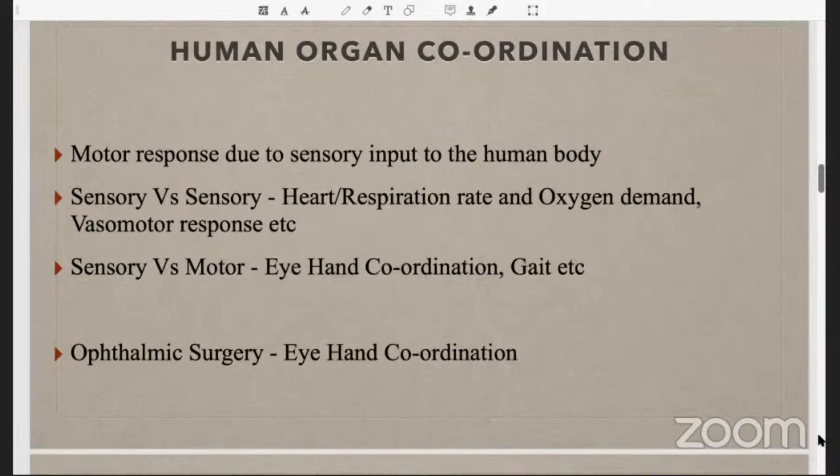Before going into how it is different from our microsurgery, we should know a little bit of the basics about human coordination. It's called the motor response to sensory input in the human body, because the movement of our parts in response to the sensory inputs needs to be coordinated. That is called coordination. The types are sensory to sensory coordination or sensory to motor coordination.